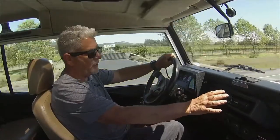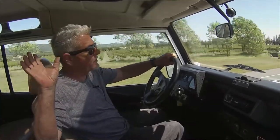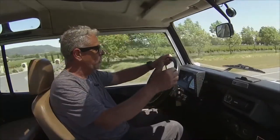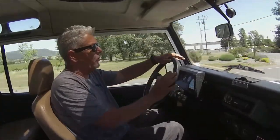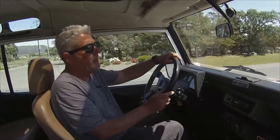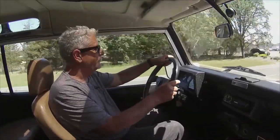It has an upgraded stereo system in it. It's got the rear air conditioning, which blows ice cold. All the lights, the wipers, the horn, it's in working order. All the gauges are working. The trip meter is working, but the odometer is not. But the speedometer is working.